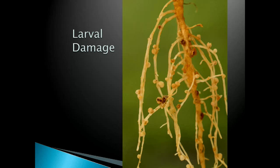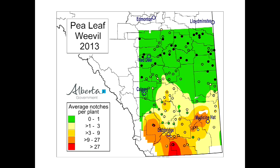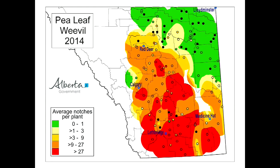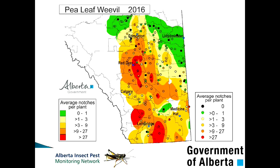And I'm going to show you some maps from previous years. And these are not forecasts. These are numbers, and you'll notice that we get big years and small years. Over the years, things go up and down, and one year does not predict the next. There's really not much relation from one year to the next on populations. So this is the most recent map from 2016. The 2017 map will be less colorful. And the range did not increase up in the north, but a little bit lower, kind of a blah in-between year on pea leaf weevil.